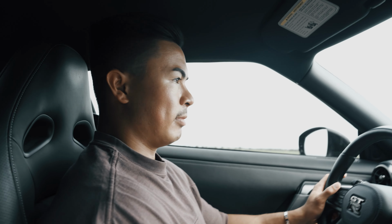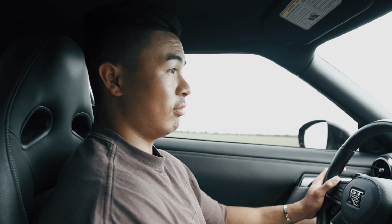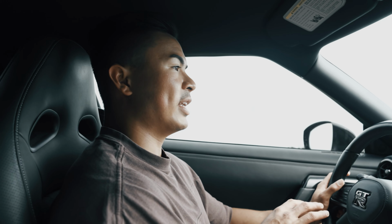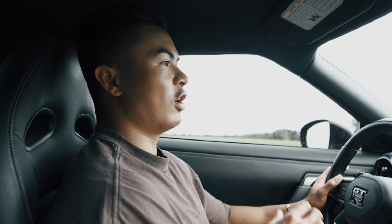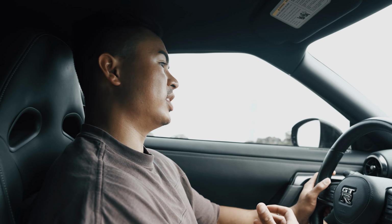I've never driven a Lamborghini, but I would assume that something like a GT3 RS, which is literally a street legal track car, same with the 570S, which I've driven, is very, very planted to the ground, and you very much trust the car. When I'm going around corners in this car, I can't really say that I trust it.